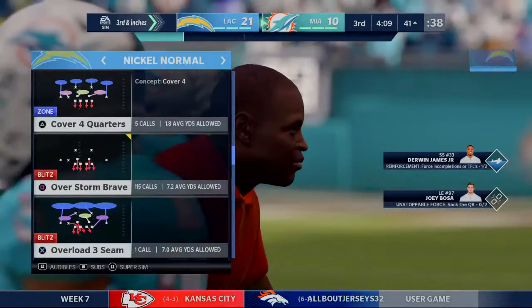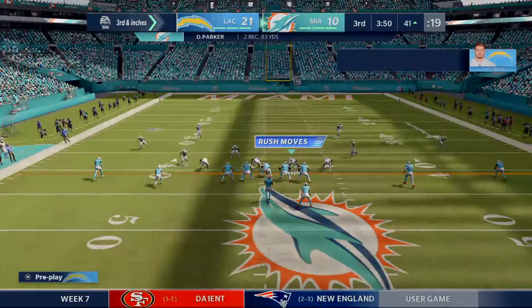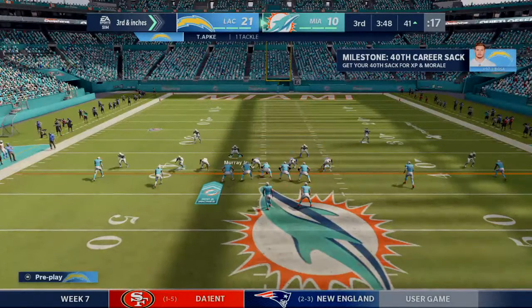Complete to Devontae Parker. This offense in desperate need of a conversion as they come up on third down.